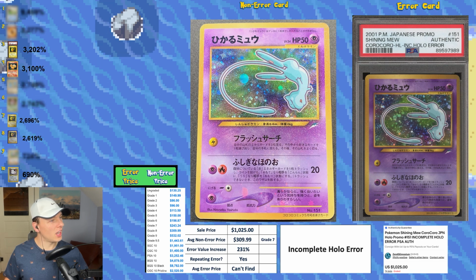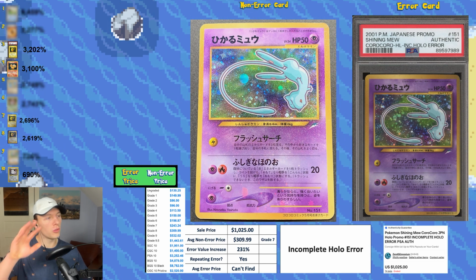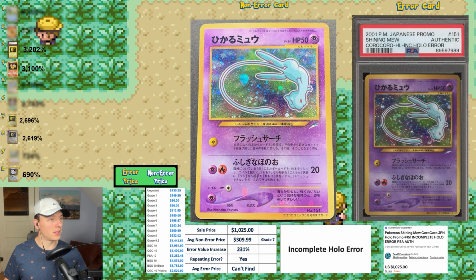But with this, what the error is, this is actually an incomplete holo. So you can see on the non-error card, there's holo going all the way through the card. I really do think this is one of the prettier cards produced by Pokemon. It's mesmerizing. I like it. But you can see here on the right, the holo is not going all the way through the card. So it's an unintentional non-holo bleed, which is something you don't see too often.